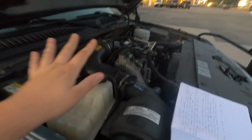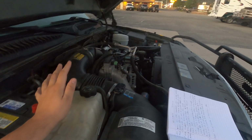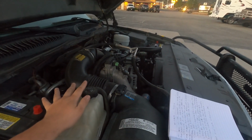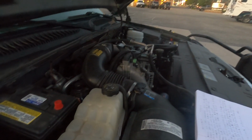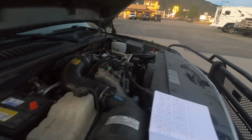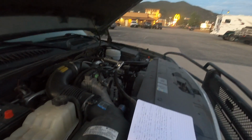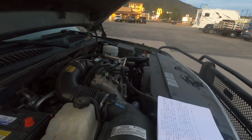Too long, didn't read of this is everything's a pain in the ass to get to. Usually a lot of stuff has to come off or out of the engine bay to do anything. I can't tell you how many times that I've pulled that driver's side fender well to do anything over on that side of the engine.